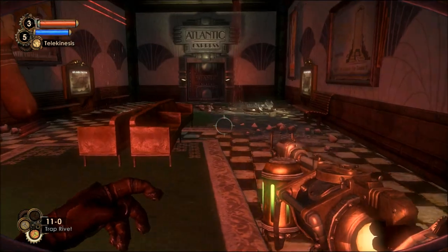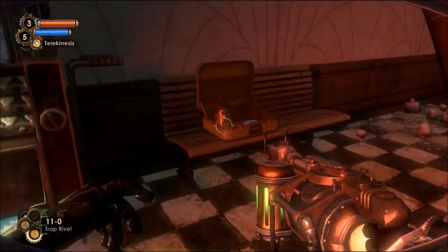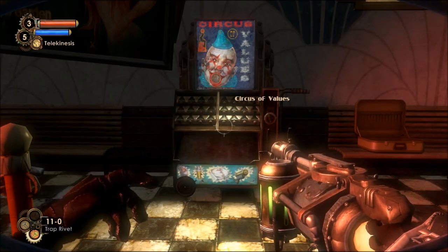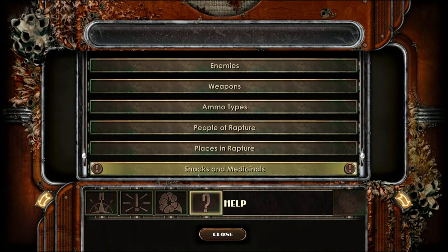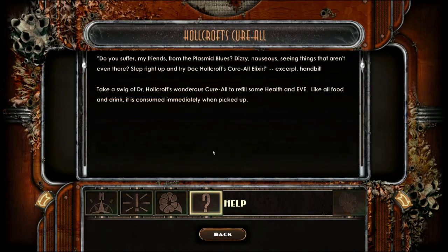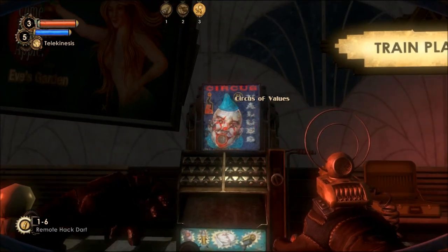Over here. Nothing over here. Dr. Holcroft's cure-all and a remote hack dart. Here is the Circus of Values machine. Since I had to do the reload, that's the first time I've seen Holcroft's cure-all. Let me just clear it from the new messages. And let's hack the vending machine.